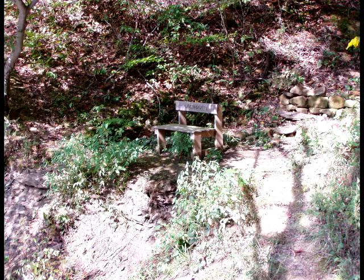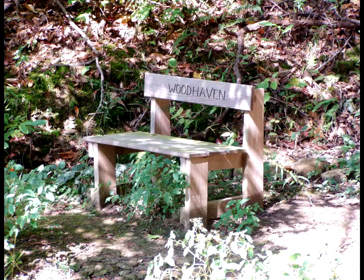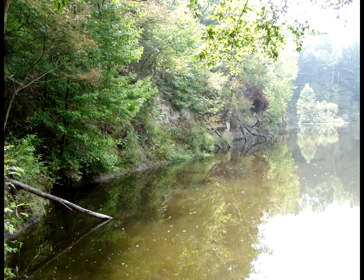I built this bench using pressure-treated lumber with stainless steel screws in hopes that it would last for a while, and then I used my router to freehand the name Woodhaven in the back of the bench. And here's the view you get when sitting on the Woodhaven bench. Off in the distance you can probably see the island we were looking at earlier from the beach.